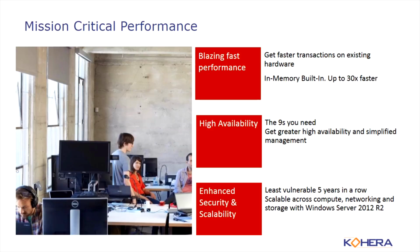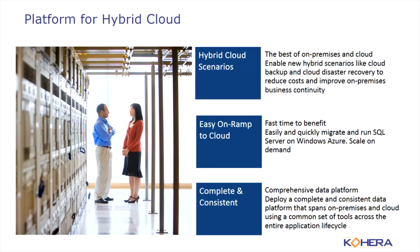Well, about security there is nothing much to say, except that SQL Server has constantly been ranked the most secure with the least amount of vulnerabilities 5 years in a row. Now let's talk a little bit more about the platform for hybrid clouds.